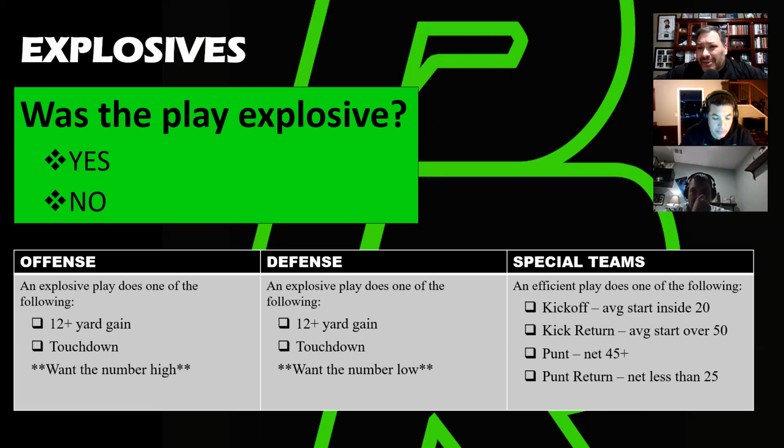But I like charting them on special teams too. Pretty easy. You don't get many explosive plays on special teams, but it is nice to know a blocked punt or a big punt return. It didn't have to be a touchdown, but give yourself a parameter. Like kickoff: if we can make them start inside the 20, not even a touchback, inside the 20. If you kick return and start on the 50, that's an explosive play. Net punt of 45, 50 yards, or a punt return against a net punt of less than 25. If we could get 20 yards from where they punted, that was an explosive play for us.